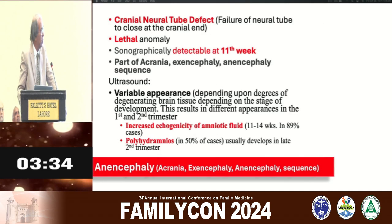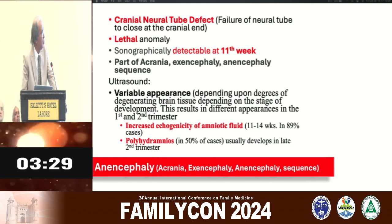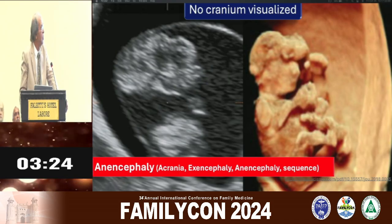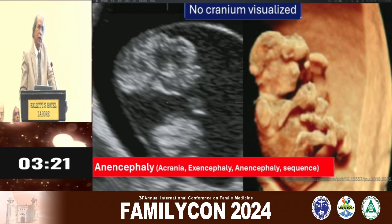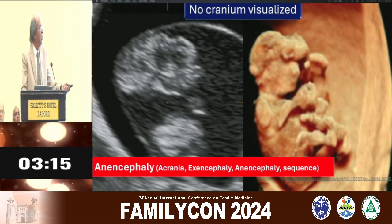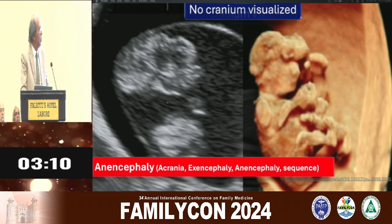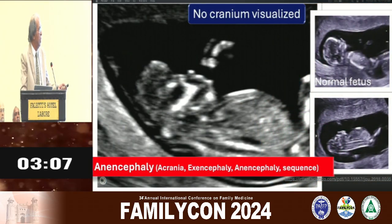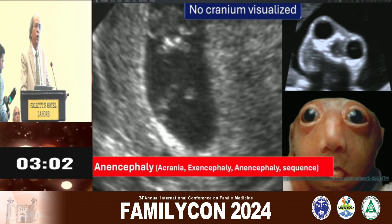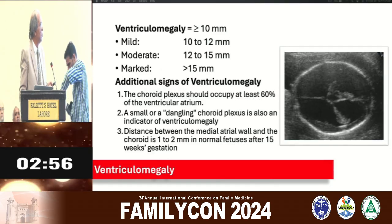Major anomalies, I will not go into the chromosomal, but just a few things. Cranial neural tube defect, more common, anencephaly. But this is basically a sequence: acrania, exencephaly, anencephaly. There is no cranium over here, and the brain is exposed to the amniotic fluid, and that dissolves, and the time comes when there is only a vascular membrane over the head of the fetus, and that typically gives this appearance of frog face or Mickey Mouse sign.